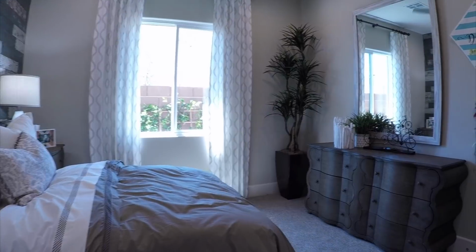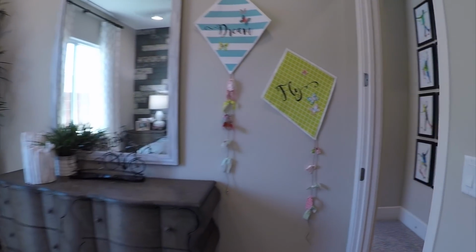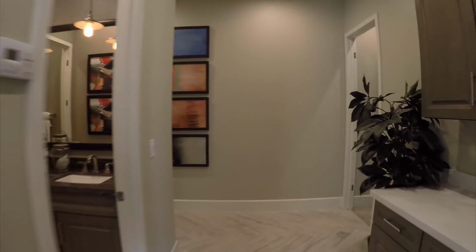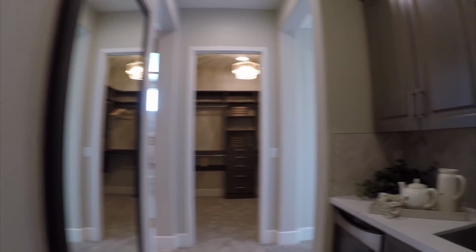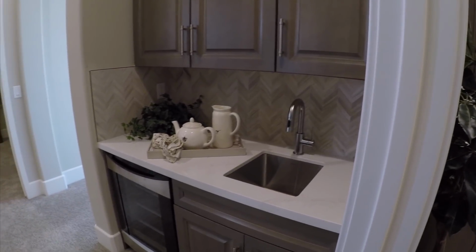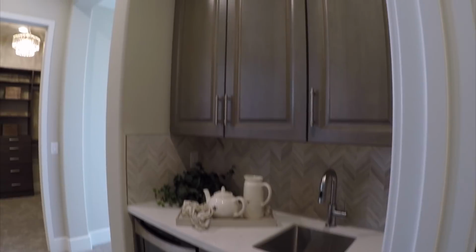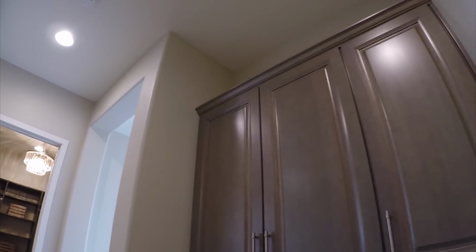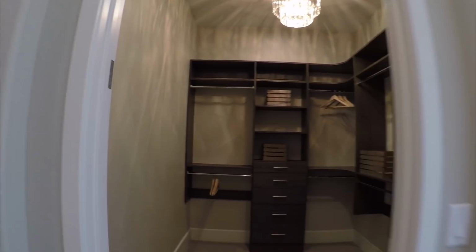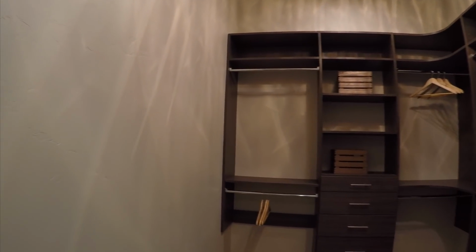Closet's not that big, it's probably 4 by 6. And this room's only 10 by 12. There's your air filters. Coming into the master suite. I do like the fact that there's a sink, a little wine chiller. Put your soda there. You have your 44 uppers with the crown. Coming straight ahead, that'll actually be your closet. Closet looks to be about 8 by 10.